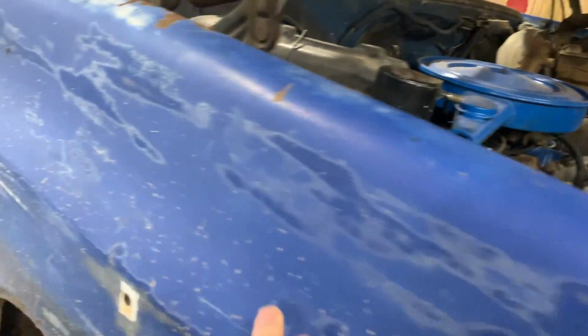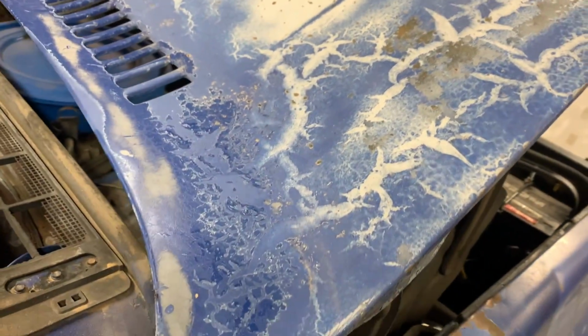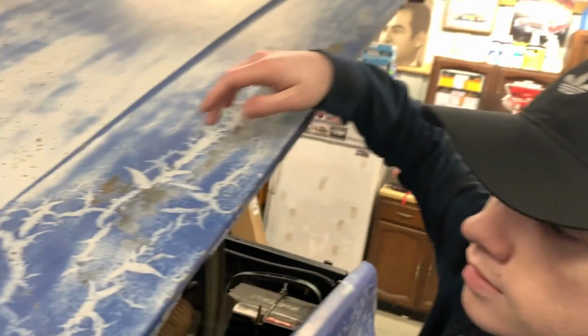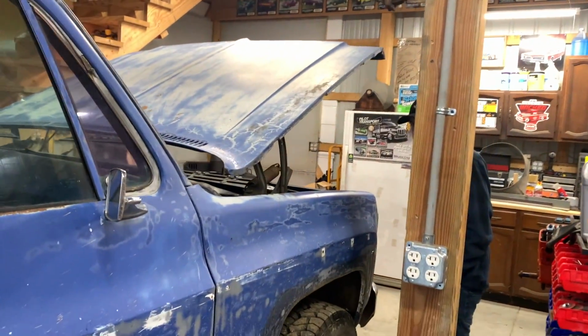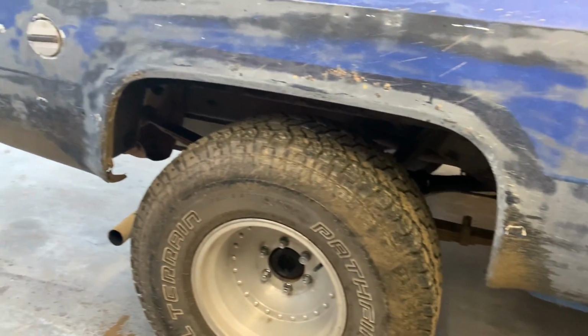I don't know what they did on the outside here. Wherever they painted, it's like shrunk really badly and then just cracked. Look at this. I don't get it. What would cause cracks like that? I don't know. It's probably just the heat. The side's completely covered in mud now, thanks to going down our driveway.